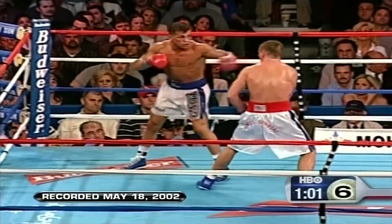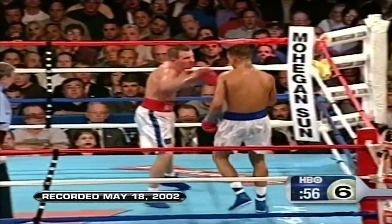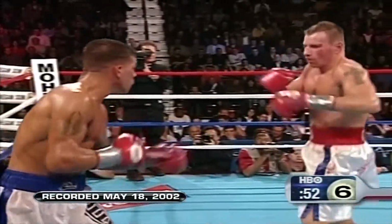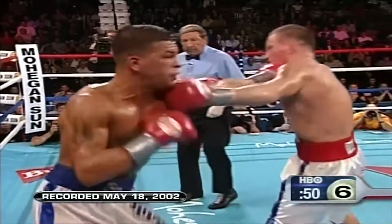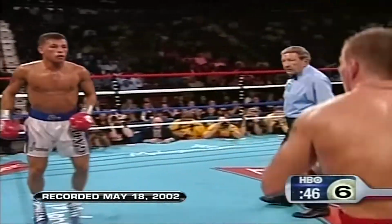That's the right hand again. And he's shooting it straight across the shoulder as if he's anticipating the movement of Gatti. Instead of shooting at Gatti's head a lot, Ward is shooting it straight at his shoulders, and he's catching him because most of the time Gatti tries to avoid the right by going down instead of pulling away.